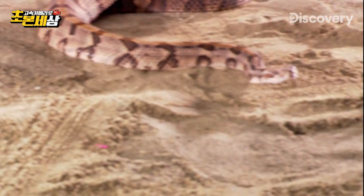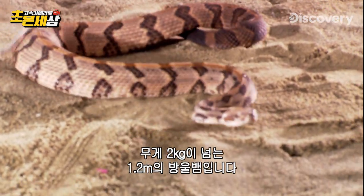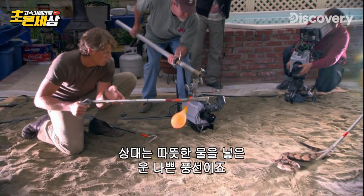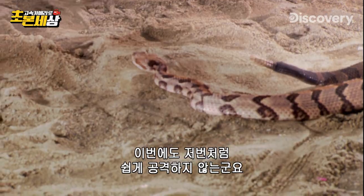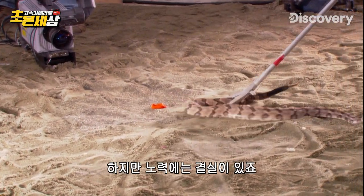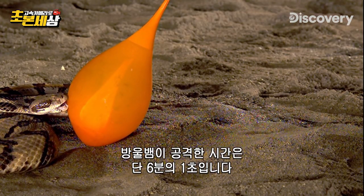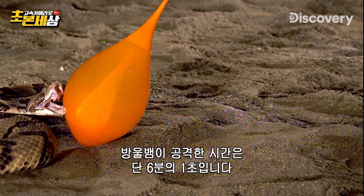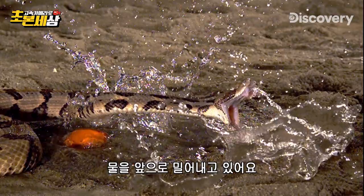Back in the ring, a 4-foot-long rattler weighing in at more than 5 pounds. Its opponent, a hapless balloon filled with warm water. Like last time, it takes a bit of effort to get the snake to strike. But practice makes perfect. Yeah, he did not like that. The rattlesnake strike takes only a sixth of a second. He's even splashing the water forward now.